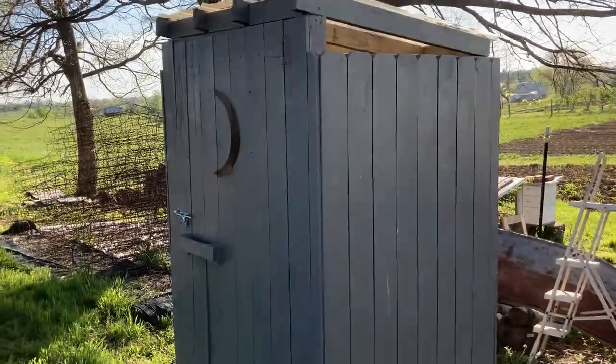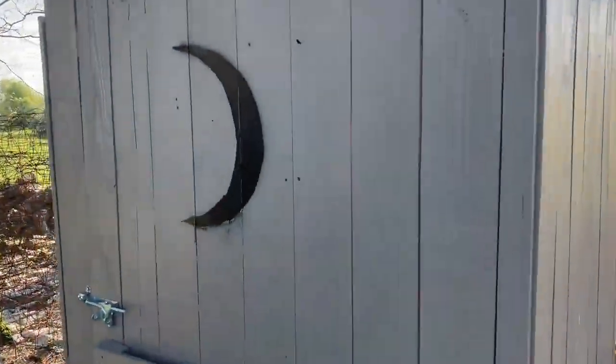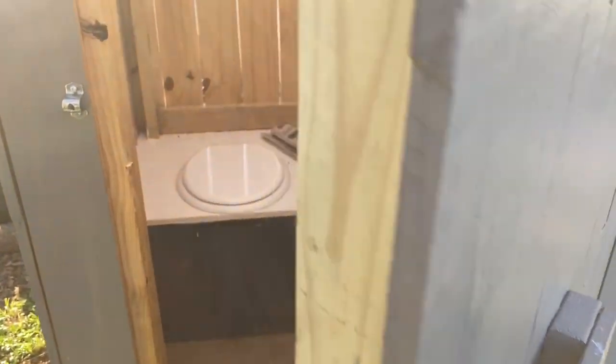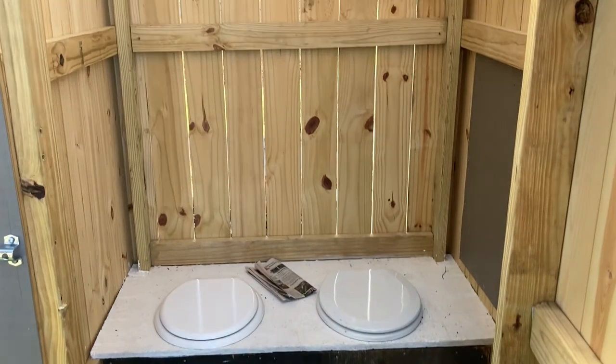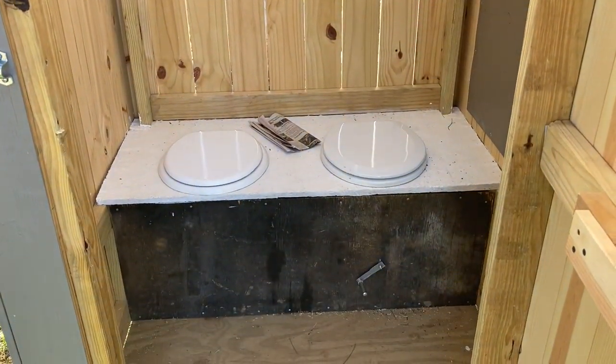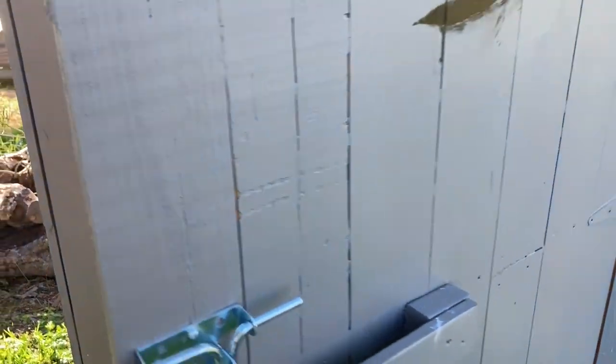And if you needed another reason to come out to the plant sale, you can come out and try our brand new experimental composting toilet. So if you've ever had the desire to use an experimental toilet, this is your chance.